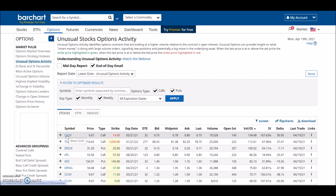Also look at unusual stock option activity. CLOV is at number 1 because the volume versus open interest is like 134. This is so high. And why? For a particular strike of $14 with the expiry date of May 21st, right? Yeah, May 21st, this number is so high, so people are betting it will go higher and higher.